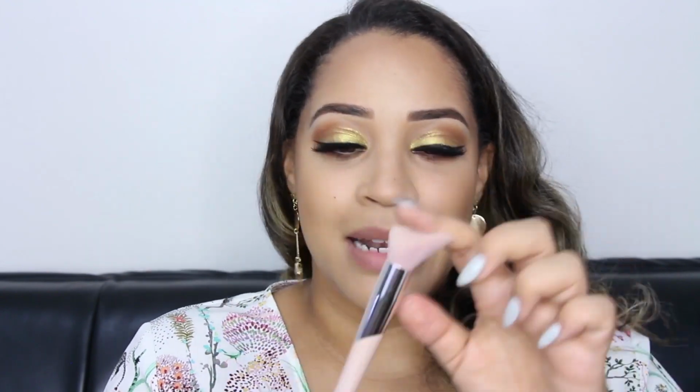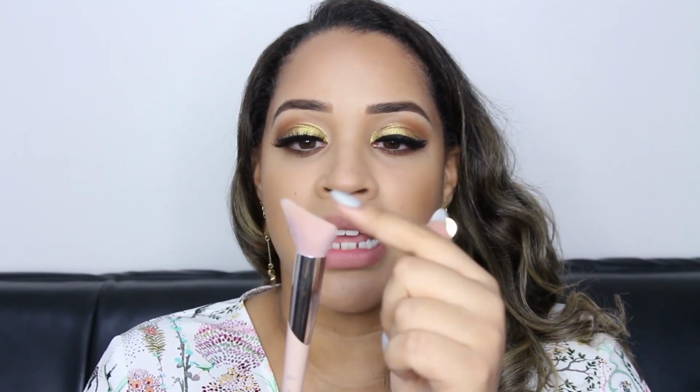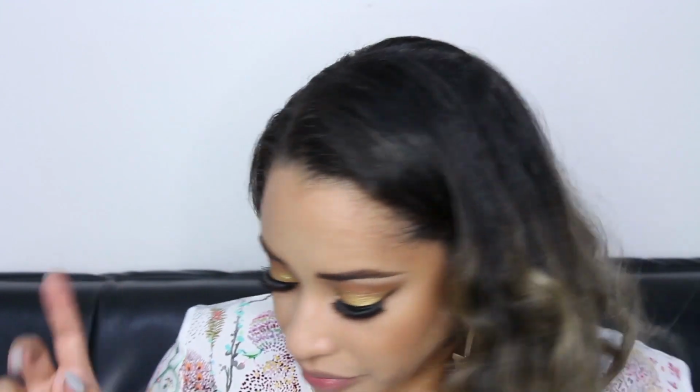Time for what we've all been waiting for, right? So I did pick up the highlighter brush, the number 120. I absolutely love this. It's the perfect shape. It has that nice shark tooth design, and it does taper slightly in the center, so you can go down the bridge of the nose, and it just fits perfectly along my cheekbone for that perfect application. So I'm gonna try a couple of the things that I bought.